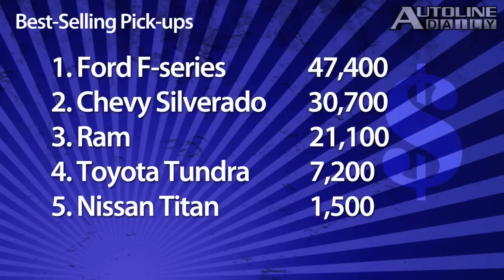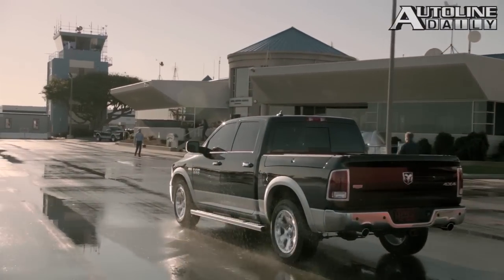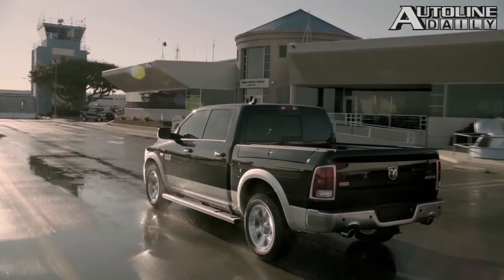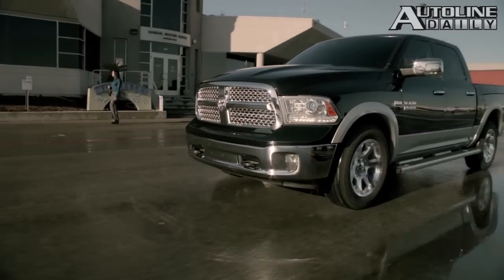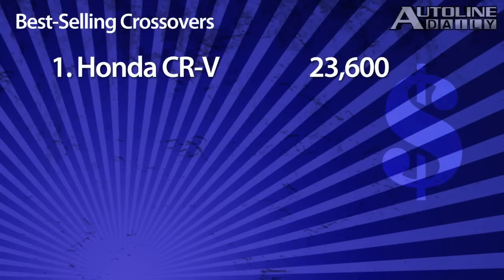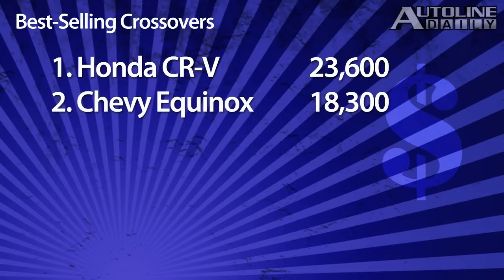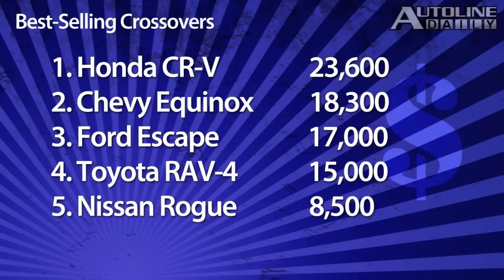On the truck side, the Ford F-Series continues to easily lead the segment, but look at the Ram pickup, which saw a 34% jump. Looks like they're clearing out the inventory to clear the decks for the redesigned Ram that comes out later this year. If I were Chevy, I'd be nervous about how Ram is closing the gap with Silverado. In the hot compact crossover segment, Honda easily led the way with the CR-V, but a surprise was the strength of the Chevy Equinox, which edged out the Ford Escape, Toyota RAV4, and Nissan Rogue.